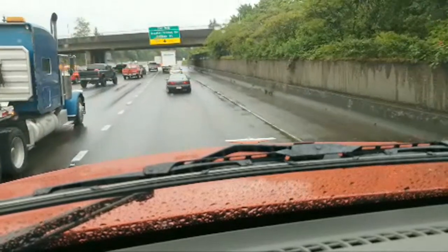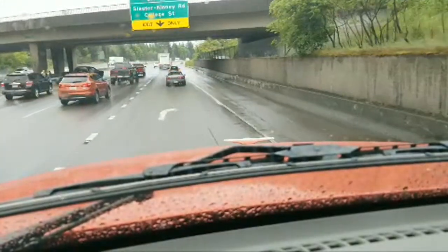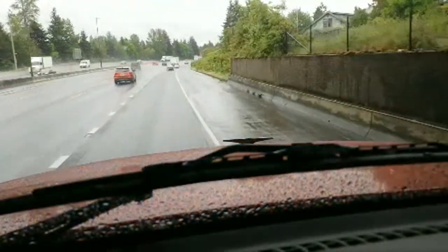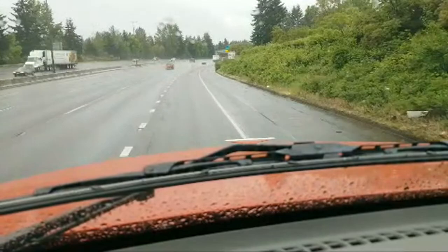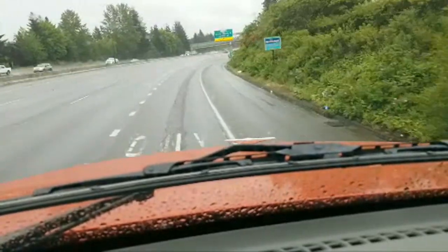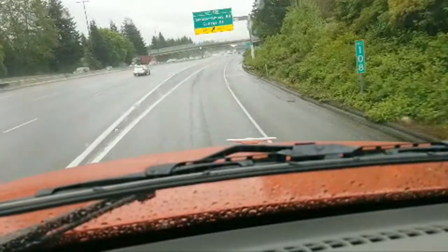Holy smokes, look at that. Dang. He lost his back tire, his front tire, his tailgate. Dang, man, he must have done some spinnies. He must have spun around a few times. Hey man, that's a bad day for that guy. Hopefully nobody got hurt.